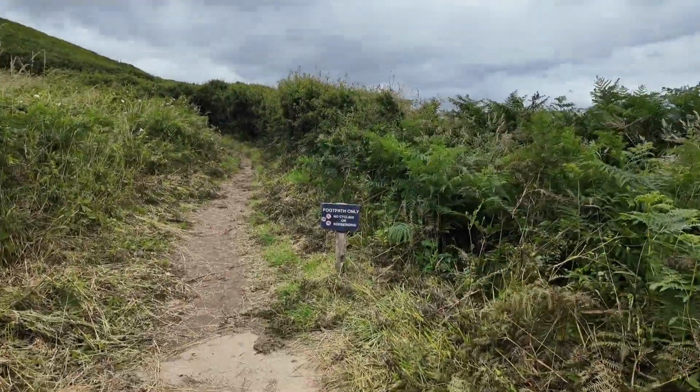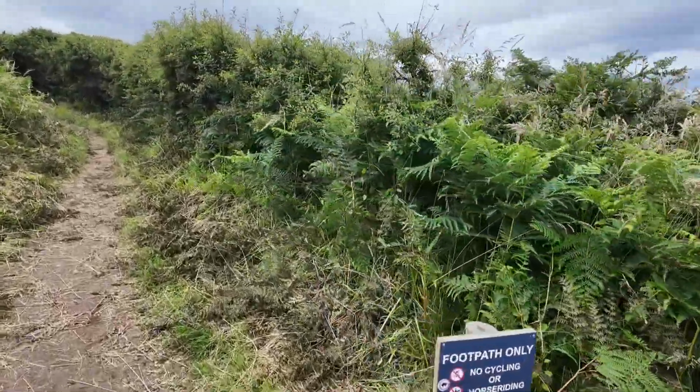All right, what's that say? Footpath only, no cycling or horse riding. All right, okay.